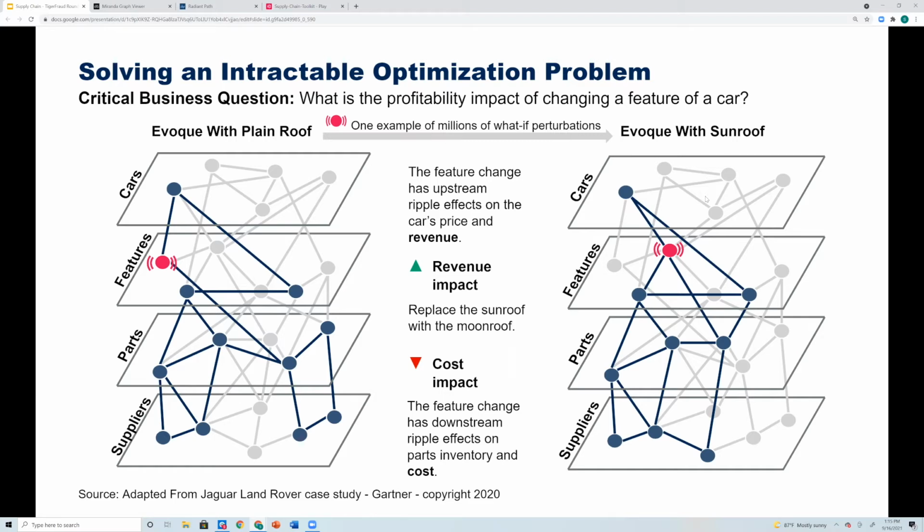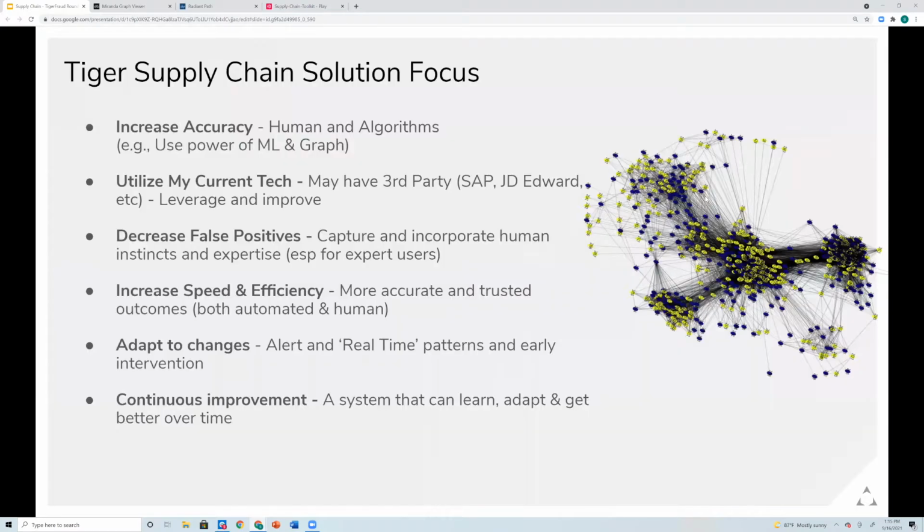So let's go a little bit deeper here and talk about, on the next slide, the Tiger supply chain solution focus. We really want to increase the accuracy. And we're going to talk about that in just a second in detail, but the summary is we have humans, algorithms, and we can leverage both machine learning and graph. We can utilize existing technology and we can integrate with SAP or JD Edwards or other legacy platforms. And we can bring that in and we can actually ingest that from the graph. And then we can actually also use that as a way to score our various outcomes.